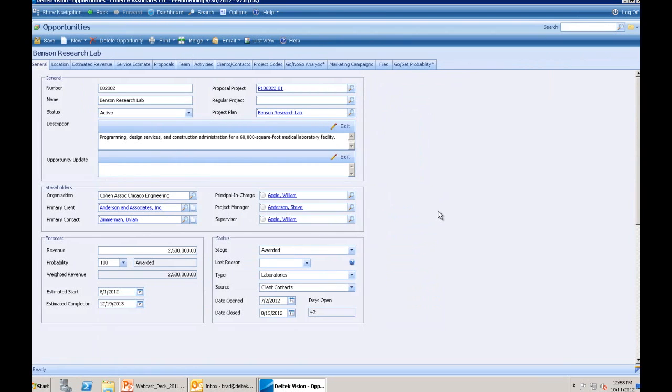So you can see that we now have our opportunity record for our Benson Research Lab. And what we can see just looking at this record off the bat is the revenue is $2.5 million. We've already been awarded the work. Our stage is awarded. It's a laboratory type of project, and the source is client contact. So tying that back to what we were seeing on the dashboard before, items like the project type, laboratories, or the source, clients and contacts, showing us where our repeat business is coming from. Other items on the screen, such as our estimated start and completion date, really work off of our forecast to give us that calendar frame that we're looking at for our forecast quarter to quarter when we look at that final report on the dashboard.